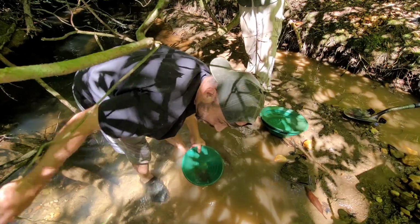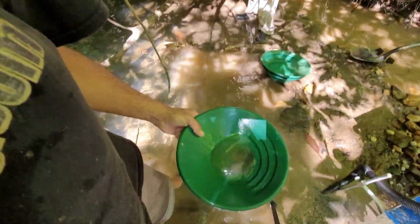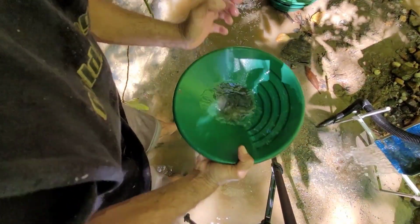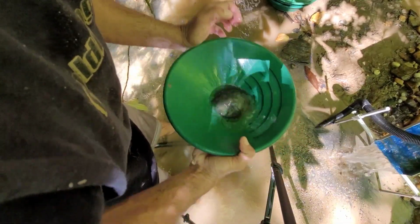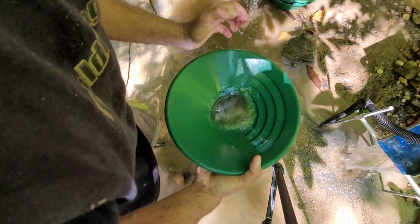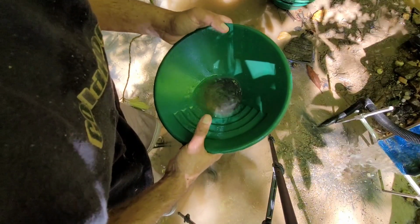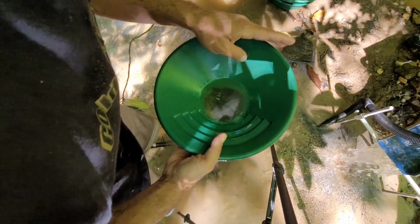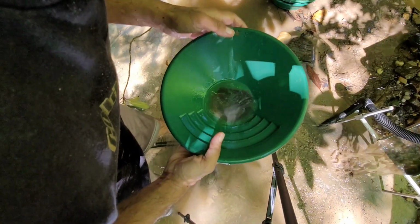All right, let's see what we got in this. Please be good. Well, we're looking for better than 6 or 7 colors. And we're better than 6 or 7 colors. Okay, so it improved.